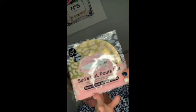Oh, great. I need a smooth pout because I'm making out with so many people over here. I don't know. It just made me laugh. And I'm anxious to see how this goes. Like, what's going to happen when I put this on my lips? I have no idea, but like I said, totally going to try it.